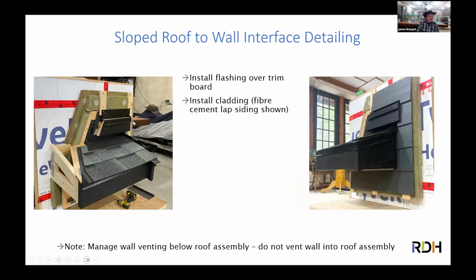I install flashing over the trim board. Now here's where it gets interesting, and I get this question quite often: well, I install the flashing over the trim board, but my flashing is on top of my strapping. Well, I got to ask myself, do I want to run metal through my thermal barrier? The short answer is absolutely not. I would short circuit my thermal barrier. That's a Spock migraine. That's illogical, okay? But what I can say is that if this is my drainage plane up here, it's good.